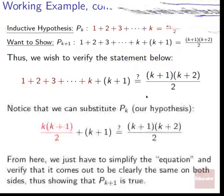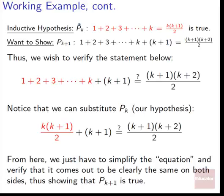So what we notice is, hey, we've got Pk here, right? Our inductive hypothesis Pk. So we can substitute Pk, our hypothesis, in. What we've got here is the same thing as what we've got here. So we can plug in, we can swap out this stuff right here.